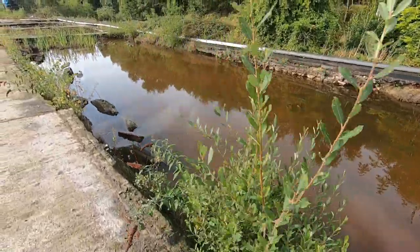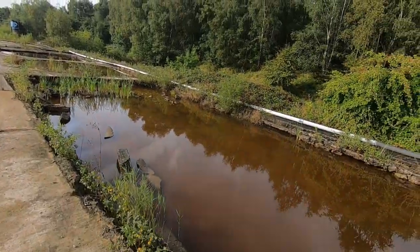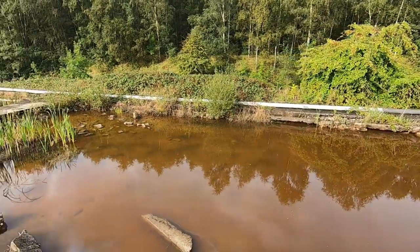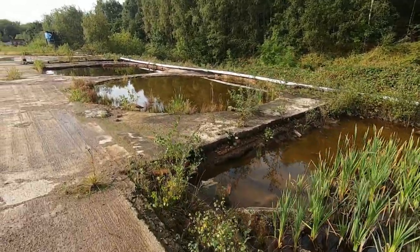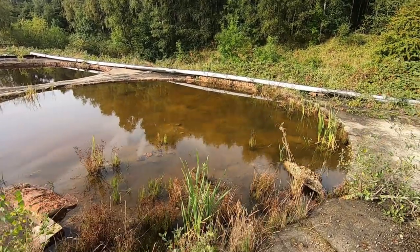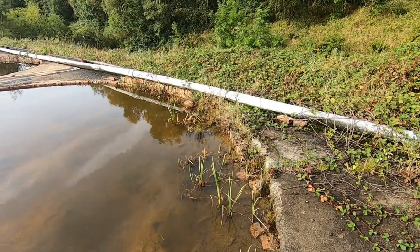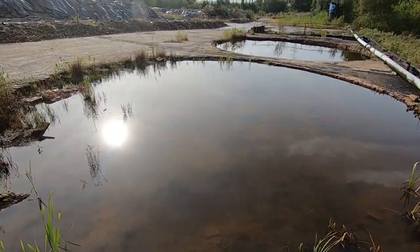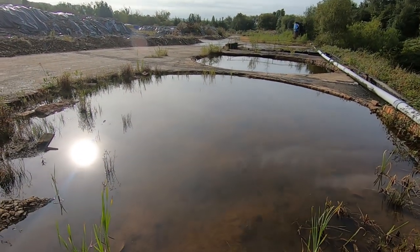So some real deep pools of water here on these foundations. The River Dolly is just the other side of those bushes there. But look at the shape of some of these. They're round and they've got brick edges to them. So what these were, we haven't got a clue. I'd say there's some sort of tanks, upright tanks for this shape.